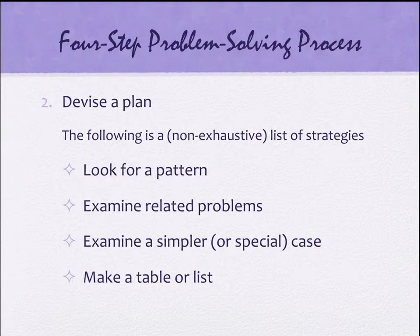Examine a simpler or a special case. So this would be the idea that if I have 50 people coming over for dinner, and how many chicken legs do I need? Well, it might be helpful for me to think about my family of 5 or 6 or 8 or however many I normally cook for, and then do something with that smaller scenario to then figure out how much I need for something bigger. So looking at a smaller case.